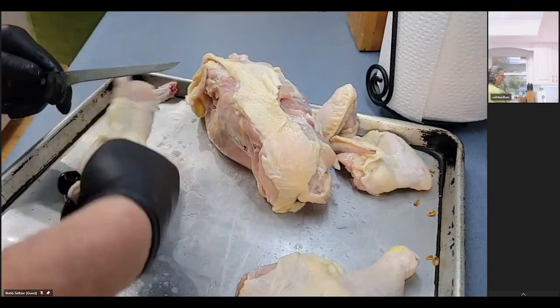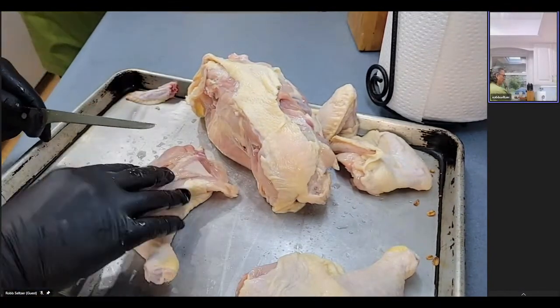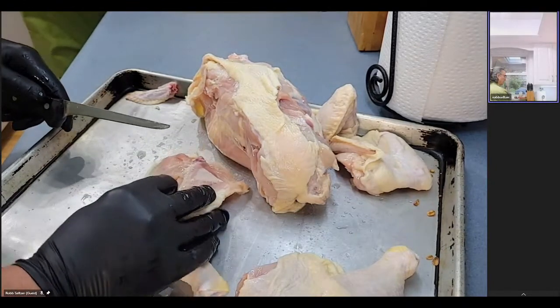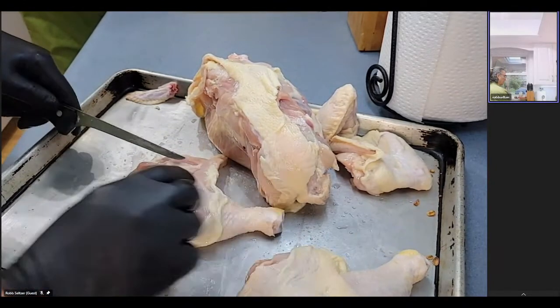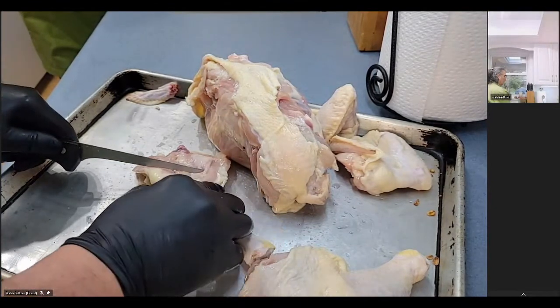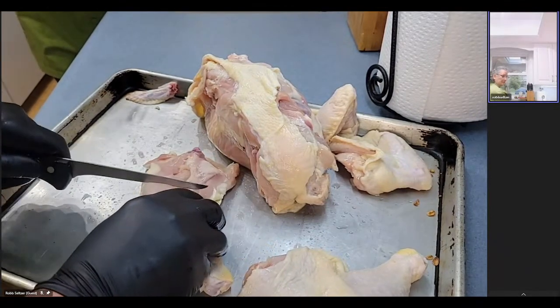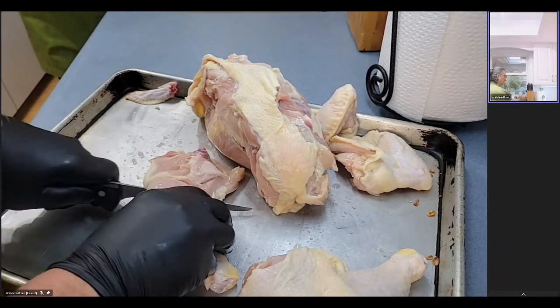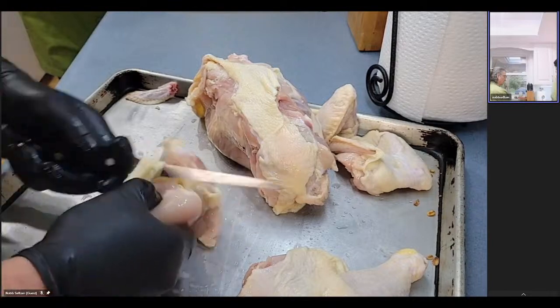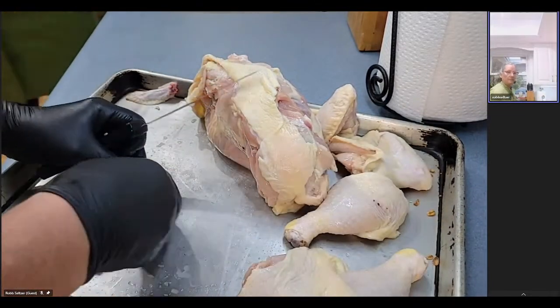Now, how do we cut the leg and the thigh? That's what everybody always asks. How do we find that joint? Well, let's look at it. Pull that skin back a little bit. And notice there's a line of fat right here, okay? That's your cut line. Just follow that cut. Look at that. My knife went right through. Didn't even have to look for it. I got a perfect drumstick and a perfect thigh.